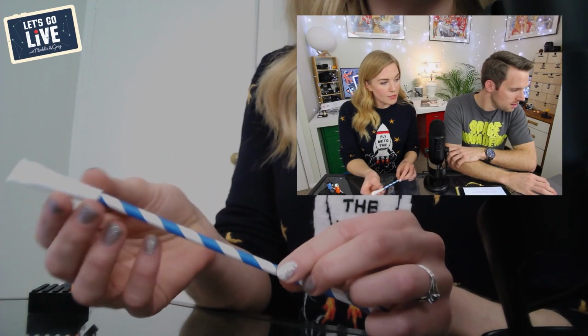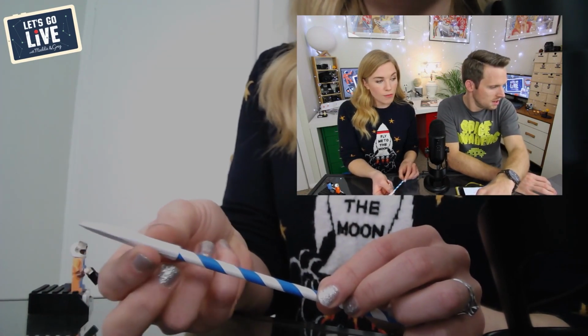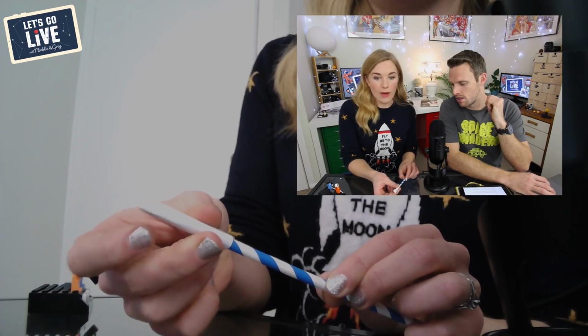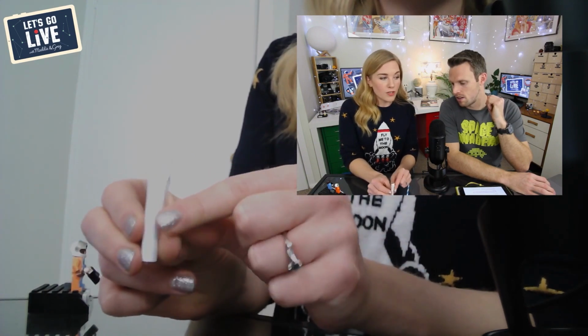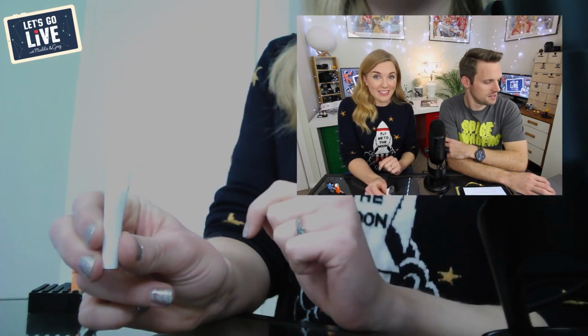Got it. Okay, then what you want to do is get a strip of paper and then roll it around the end of your paper straw like this. So I've just rolled another piece of paper into a tube so it fits over the end and it's not going anywhere. So if I take this off, what you want to do now is decorate your own rocket and stick it to this cap.